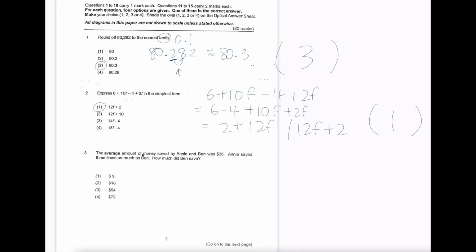Question 3. The average amount of money saved by Annie and Ben was $36. When I see the word average, I like drawing this triangle. T for total, A for average, N for number. The average amount was 36. The number of people, Annie is 1, Ben is 1, so there are 2 people. To find the total, we need to take A times N, which is 36 times 2. I'm going to do the working here. I'm going to get 72.